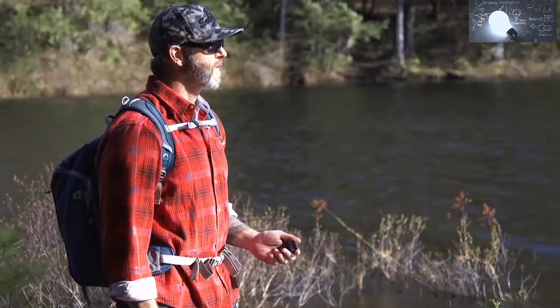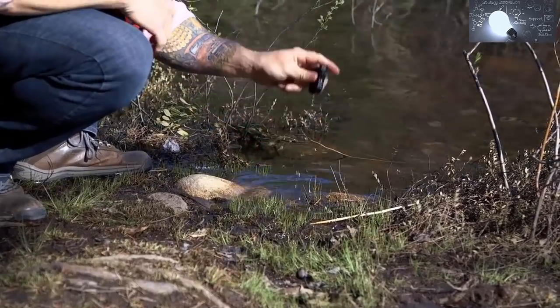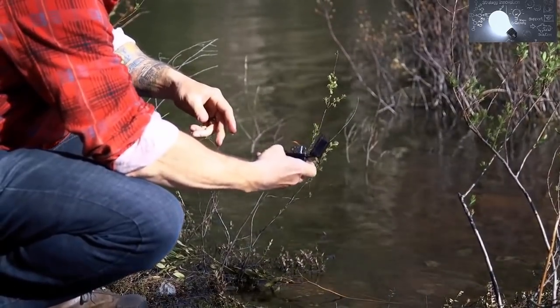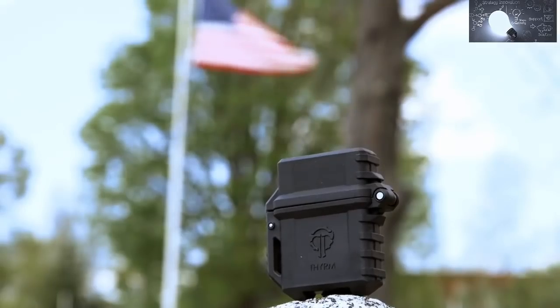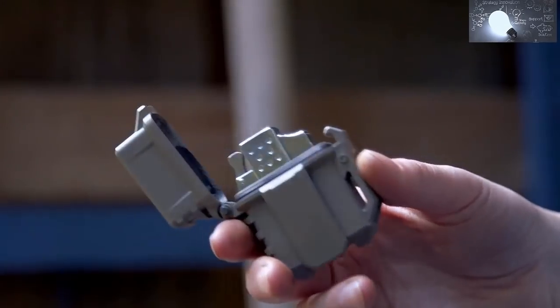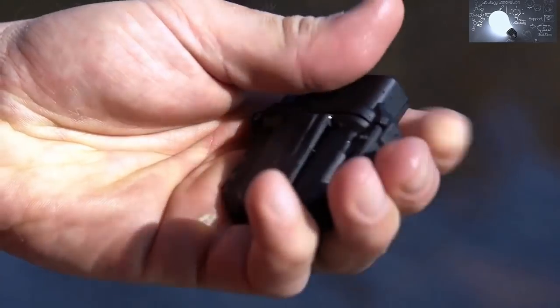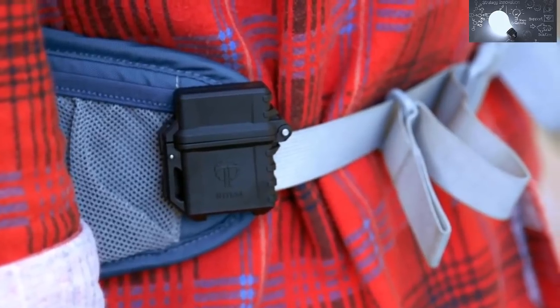The O-ring seal keeps water out, but also minimizes fuel evaporation, ensuring your lighter will work when you need it. The aggressive grip surfaces and spring-loaded latch make it easy to open, even when Mother Nature keeps things interesting. A built-in MOLLE-capable clip attaches quickly to your external gear.